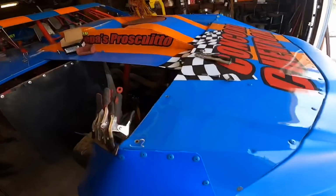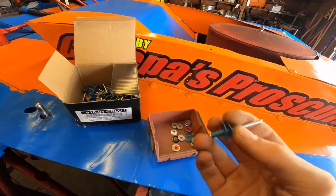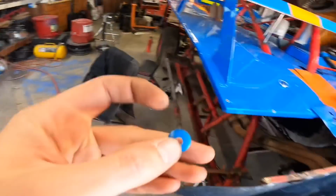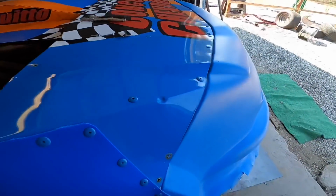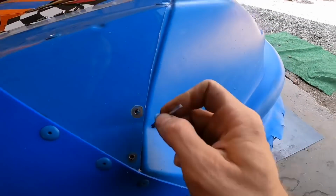All right, so this is a pretty widely known trick in the racing world, but backing washers. Get them off the old drill bits, the old rivet heads. They especially work good on the backside of plastic, so you get a little more surface area to grab onto.